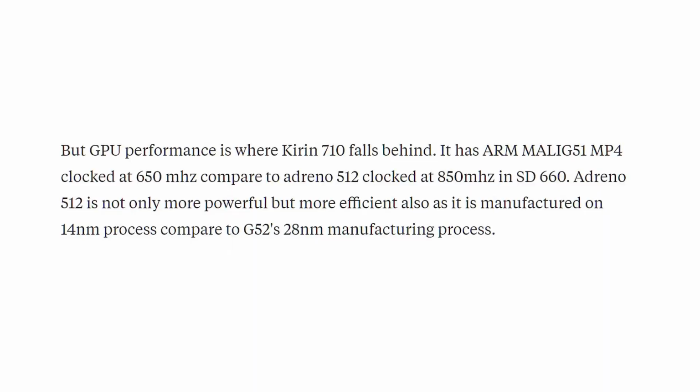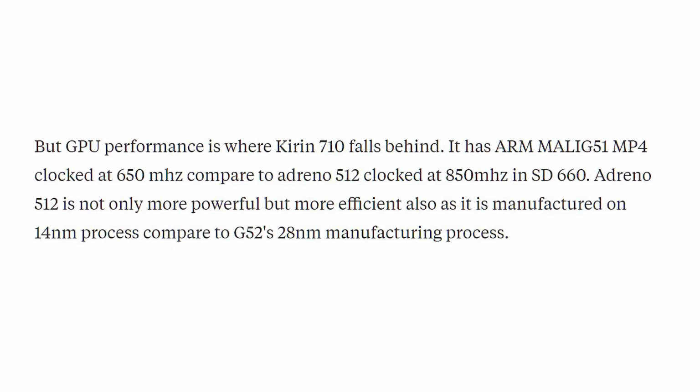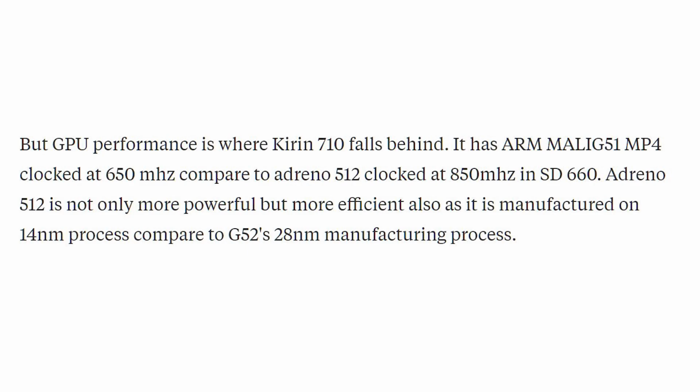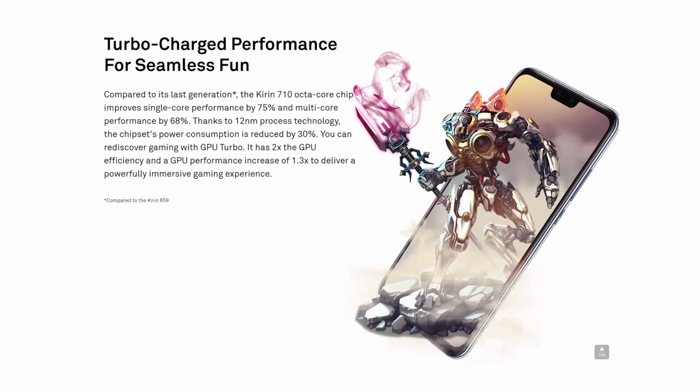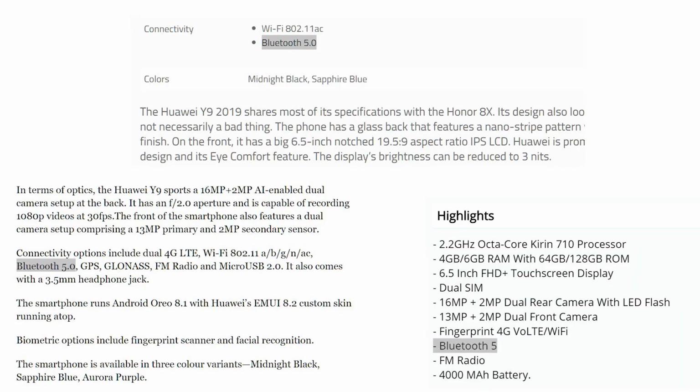But one drawback the Kirin 710 has is that it comes with the Mali G51 GPU, which isn't as fast as the GPU on the 660 processor, the Adreno 512. That is because the Adreno 512 runs at 850 MHz as its base speed, and the GPU on the Kirin 710 runs at 650 MHz. But the Huawei Y9 comes with GPU Turbo boost technology to help you play your games in a better, more efficient way.